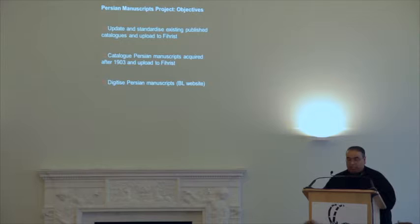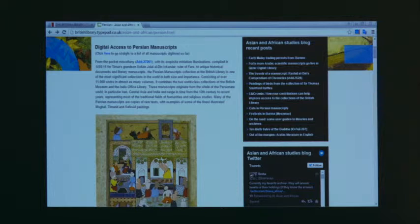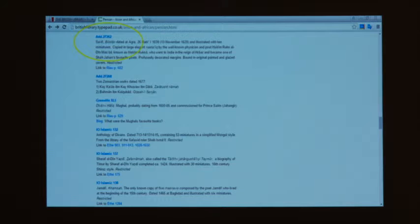So our project landing page looks a bit like this, and if you scroll further down, you'll find lists of manuscripts in a coherent fashion, and using the blue hyperlinks, you can then go straight to your preferred manuscript. So I've circled the manuscript for today, which is the Bustan of Saqib, and if you click on the blue hyperlink, then you go straight to another page, which takes you to a description of the manuscript with a thumbnail of the first folio. Click on that, and then you'll go straight to the manuscript.